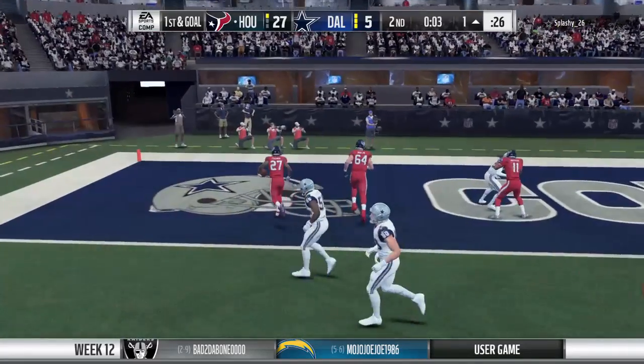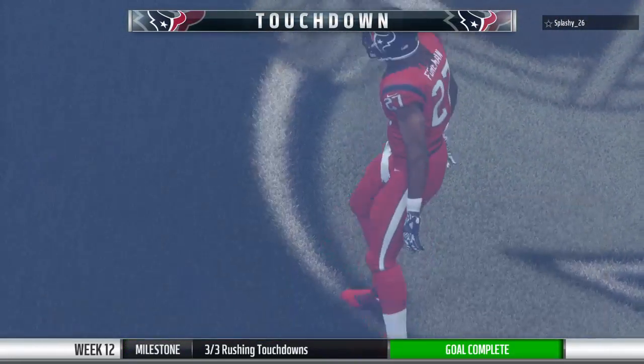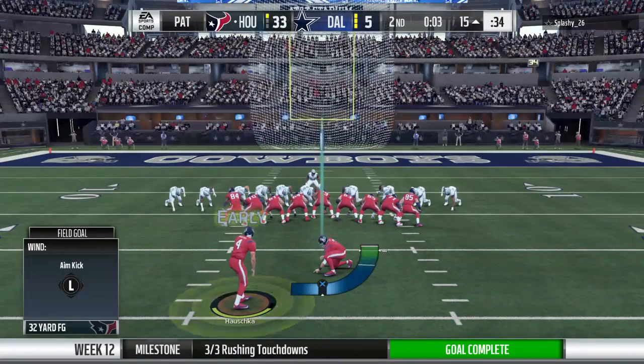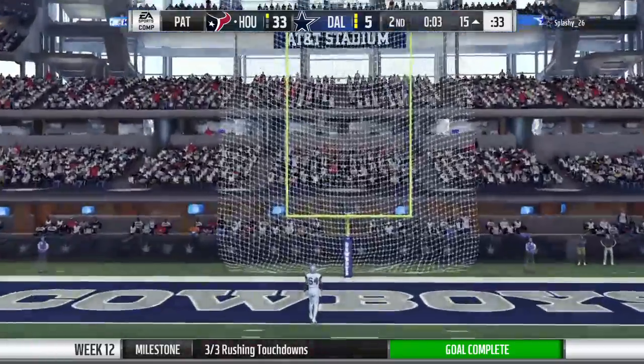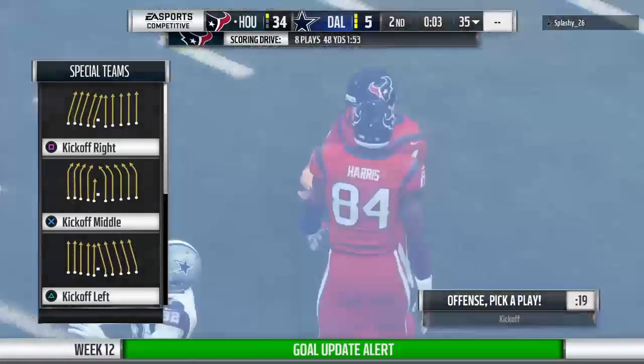On the toss, here's Foreman. And he gets into the end zone. Touchdown, Houston. A great effort there in the final seconds of the first half. And the Texans will add on to their lead. And he's able to put it through.